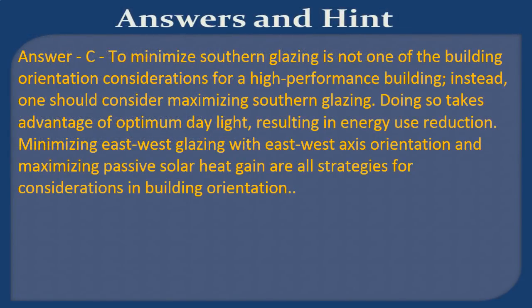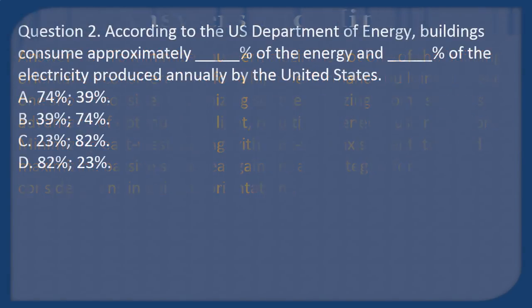Answer: C. To minimize southern glazing is not one of the building orientation considerations for a high-performance building. Instead, one should consider maximizing southern glazing. Doing so takes advantage of optimum daylight, resulting in energy use reduction. Minimizing east-west glazing with east-west axis orientation and maximizing passive solar heat gain are all strategies for considerations in building orientation.